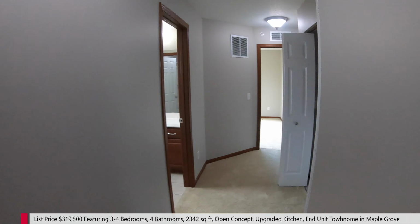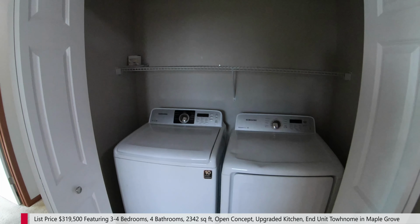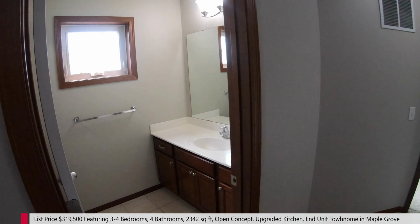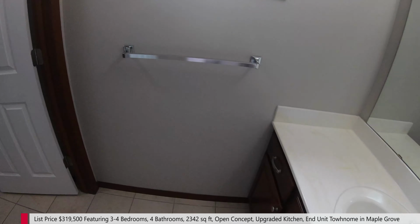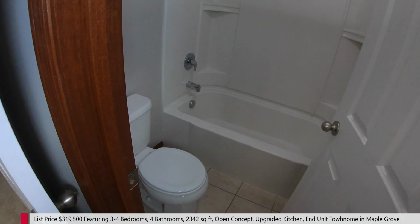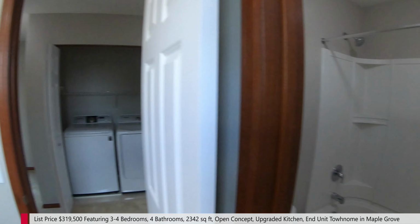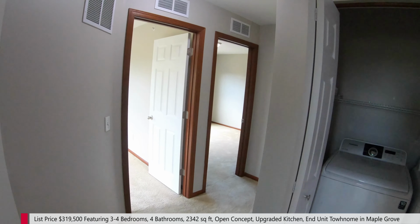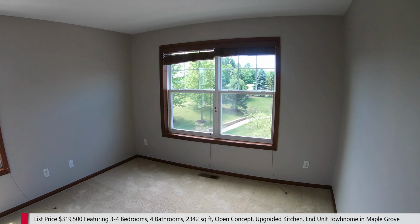Let's keep this upstairs tour moving along. Another nice perk is you have an upstairs washer and dryer, so you don't have to worry about hauling clothes up and down flights of stairs. Here is a shared bathroom over here. Good size vanity, you have your toilet, and then a tub shower as well. And then we have two bedrooms over here, so we'll show you those.